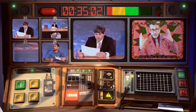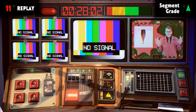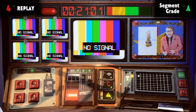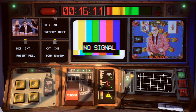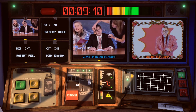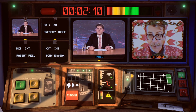Bye. You want your house to look like a Christmas bomb has hit it, then we've got the ornaments for you. You want something like vases, or vases, or another cactus to go with your first cactus, or this, a crazy Christmas vase, or a toad, woodpeckers, a cool pineapple, a duck, Christmas elephant. We've got all the seasonal animals. Crazy Neil's crazy deal. This is a clear out of the storage locker that second Mrs. Neil abandoned, like she abandoned her children. It's a rainbow of crazy fun. Don't be afraid. That's still 5, 4, 3.